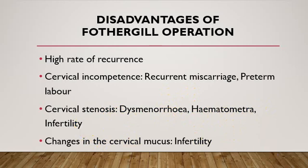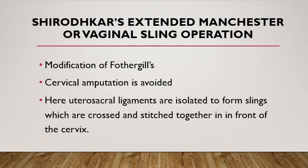Because we cut the cervix, there can be changes in the cervical mucus quality, both from the trough surface as well as from the cervical canal, and that can also lead to infertility because of cervical factors. So to obviate these disadvantages, a modification of the same surgery has been done, which is called Shirodkar's extended Manchester or vaginal sling operation. There are certain modifications of the same surgery in which those disadvantages or complications are minimal. So it's a modification of Fothergill's surgery.